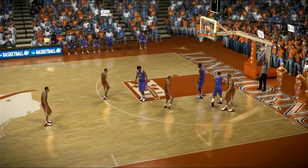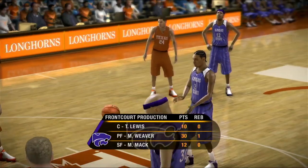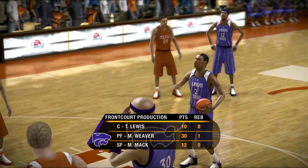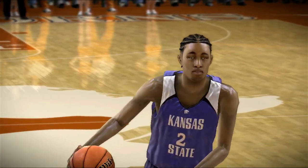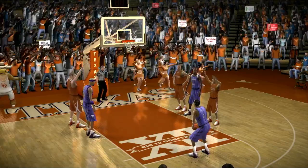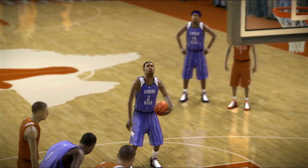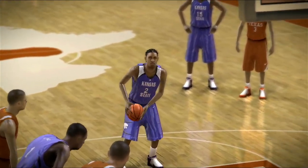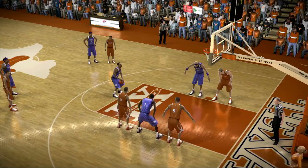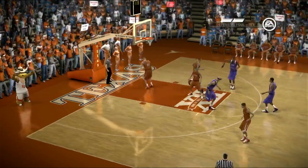Foul, and that stops the clock again. Well, Dick, what's the front court production looking like to you? Well, you know, Brad, your bigs really can influence how your teams play. Rebounding, blocking shots, altering shots are all very important skills which your big players should possess. First one is no good. He hits the second shot.